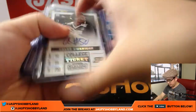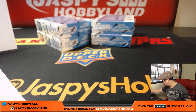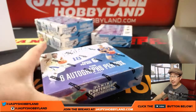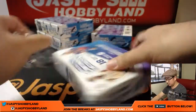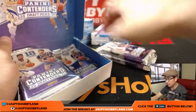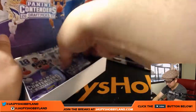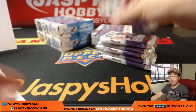All right. Printing plates, all sorts of nice stuff in there. Four boxes to go, ladies and gentlemen. Four boxes to go. Good luck, everyone.